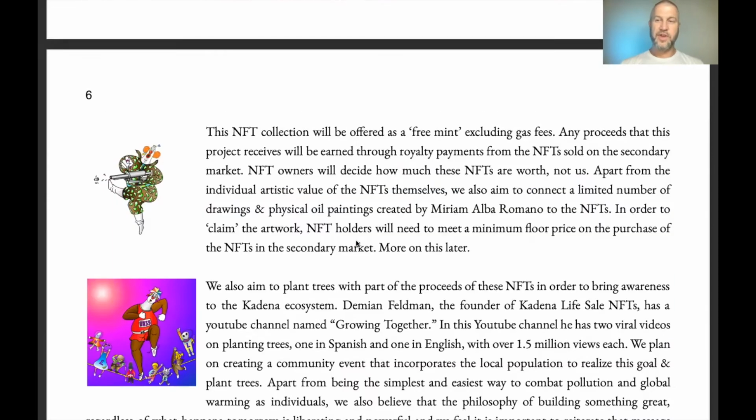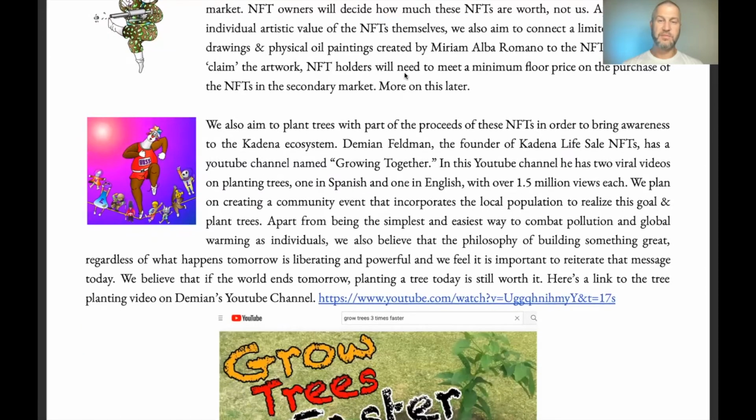So they're going to be doing a free mint for whitelist holders. Any of the proceeds they receive will be through royalties from sales in the secondary market. They want the owners to decide how much it's worth, not them. They also want to connect a limited number of drawings and physical oil paintings created by Miriam to the NFTs. So in order to claim the artwork, holders will need to meet a minimum floor price on the purchase of the NFTs in the secondary market. It says more on this later.